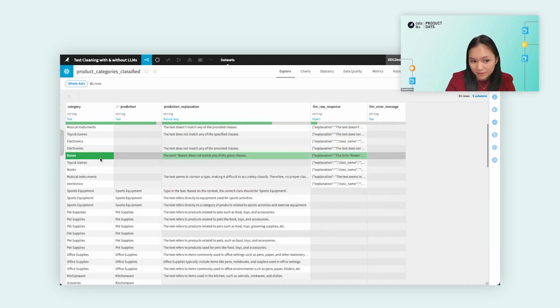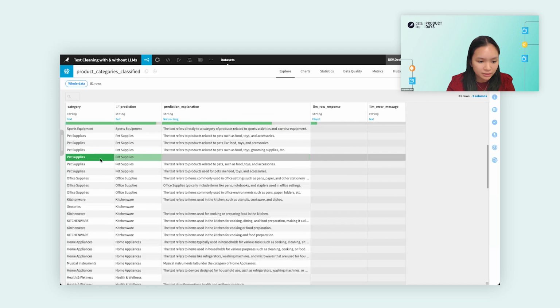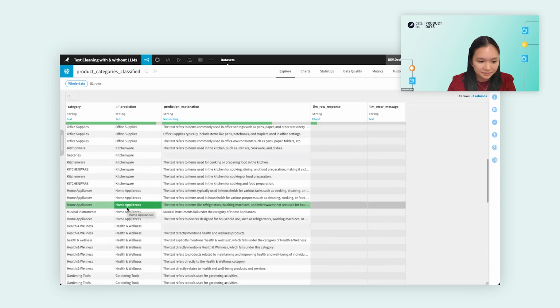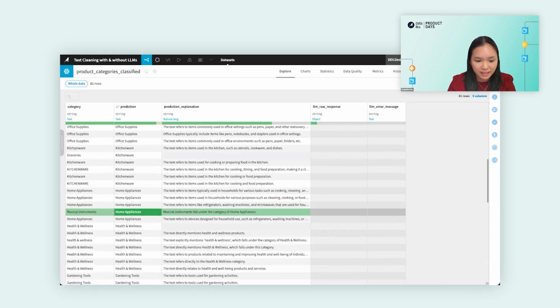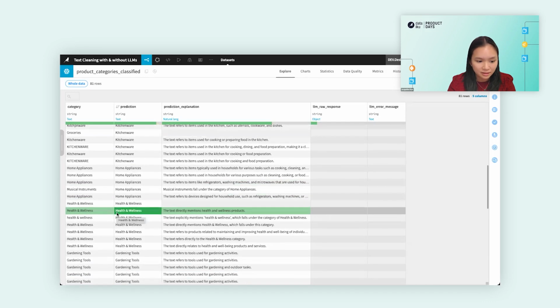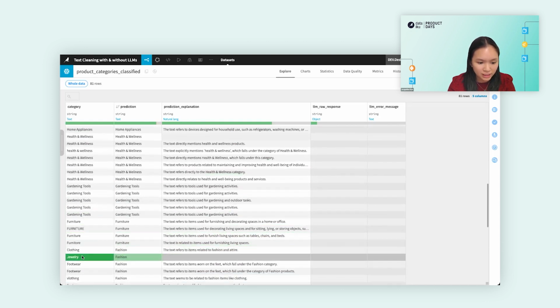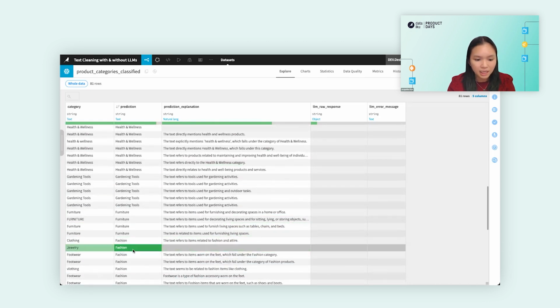there are still some that weren't matched. But if we scroll down, for example, it is able to say, okay, groceries, maybe that's in kitchenware. Musical instruments, maybe that's in home appliances, because those sound similar. And that jewelry and footwear probably belong to fashion. It is the most similar category.